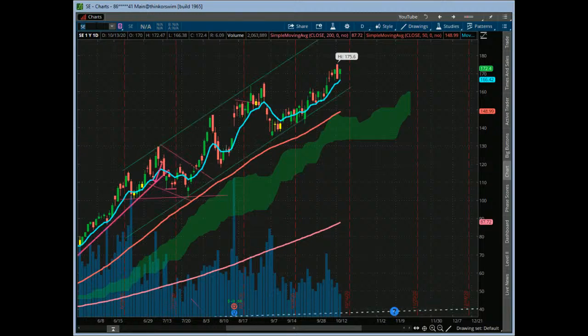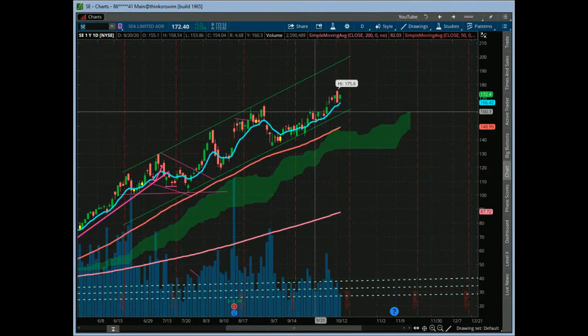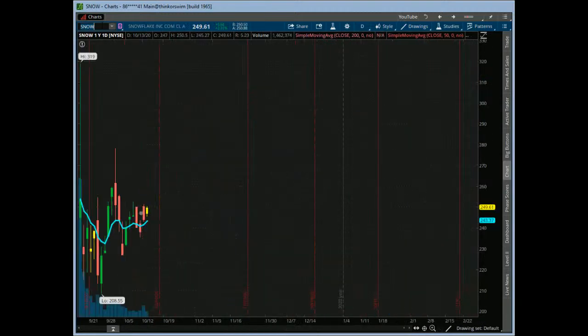Let's take a look at SE. SE is still just plowing its way up the channel right here, riding up the 80 MA up the channel. So let's see if that can get some continuation on that one. And then Snow. Snow had multiple upgrades yesterday.